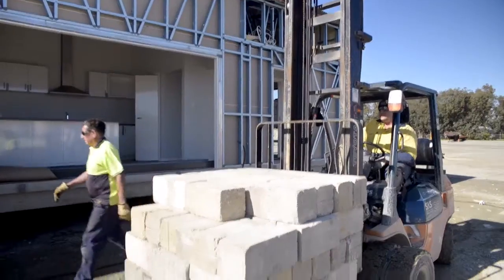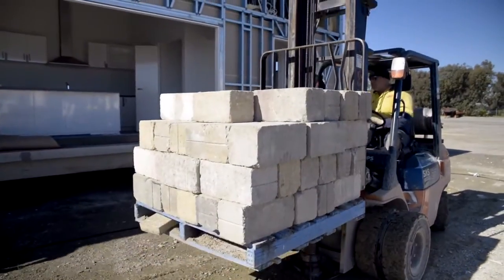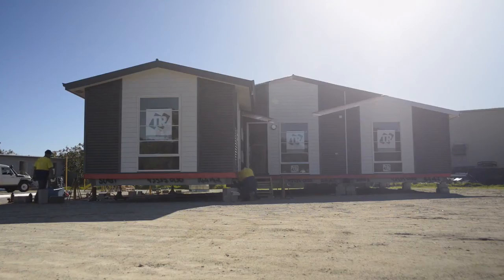The home you've chosen, tell us a bit about it. Yeah, sure, it's the Pilbara. It's a 4-bedroom, 2-bathroom house. Good family home, open plan and lots of space.